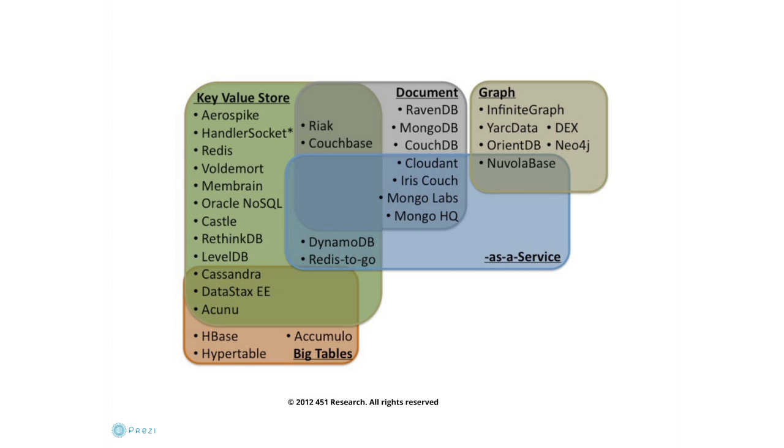Obviously, there's a huge number of projects in this space. This is an incomplete graphic, but it just goes to show where some of these technologies are and where we see them fitting together in terms of key value stores, overlapping with, well, we use the term big tables for what people call wide column stores, etc. But we think that has the potential for confusion with column-oriented analytic databases. So we use big tables for that.